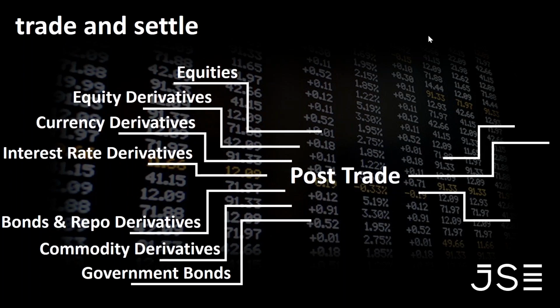I think one of the notable things about the JSE as well is the fact that we operate the government bond market, whereby we host an on-screen trading facility for traders to buy South African government bonds, and that information is visible and available to anyone who is interested.